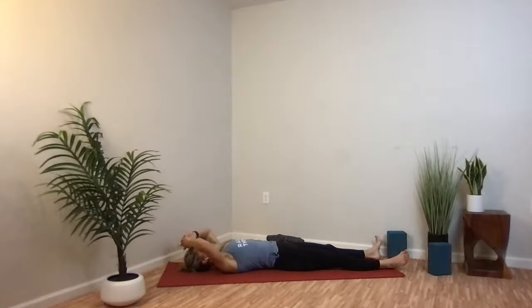And go ahead and stretch yourself long. Reach the arms up and back behind you. Feel the connection and the length from head to toe.